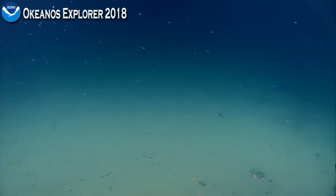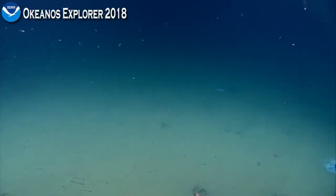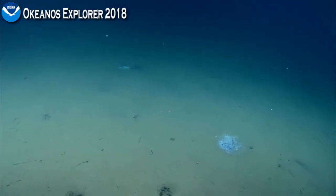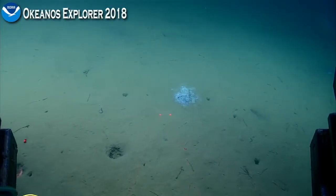And that was one of the goals of today's dive, to verify whether the plume that we were able to see in the remotely sensed data was actually coming out of the seafloor, whether we could put our eyes on it and see where it was coming from.